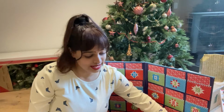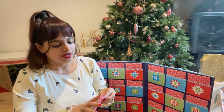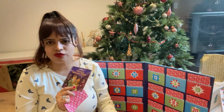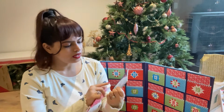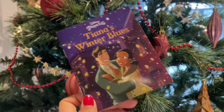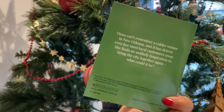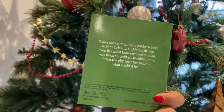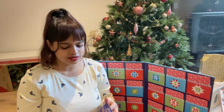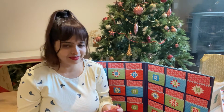This is 22nd. Okay, so Tiana's Winter Blues. I think this is from The Princess and the Frog. It just says princess. Tiana can't remember a colder winter in New Orleans and it has driven even her most loyal customers away. She finds an unlikely inspiration to bring the city together again. What could it be? Celebrating Christmas, I guess.